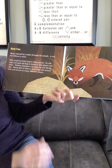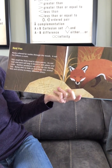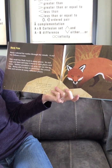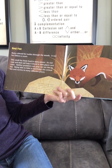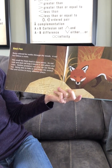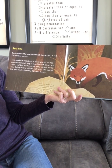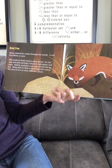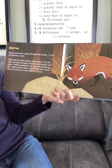Red fox. Rusty colored fur rustles through the woods. A red fox follows a scent. Remember, a scent is a smell. This small fox finds food in many places. Its red coat and dark tail helps it blend in with plants and trees. Neither predators nor prey can see the sly fox. Being able to hide so well helps this animal live and survive in many different places.